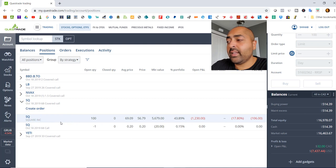Earnings is, I think, end of October or beginning of November. So I think after earnings, the stock might move. And actually, I think this happens all the time. It drops before earnings and then it just jumps up after. It's been trading between 50 and 70 for a while now. Regardless, this is what I had to do with Square.